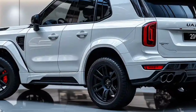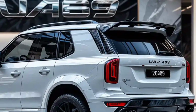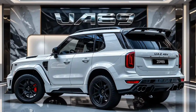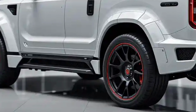The new UAZ 469 is a perfect choice for anyone who values reliability, off-road capability, and the spirit of a true rugged vehicle. It's not just for the military or rescue teams but also ideal for farmers, hunters, fishermen, and adventure lovers. This vehicle continues the tradition of the past while embracing the present.